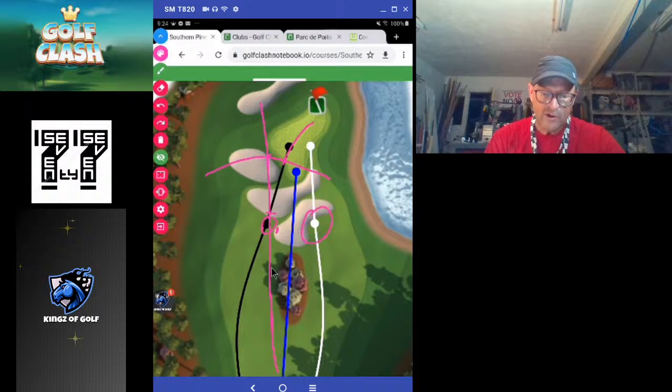I think a lot of people are going to take the white line. And the white line, you can get a pretty good run at it. You can get a pretty good look at it on the white line. First bounce here, second bounce here, and then just trying to bleed it up to the cup. You can get a pretty good shot. The thing about this one is that you do not want to hit this great to the right, or you can end up catching this rough over here.